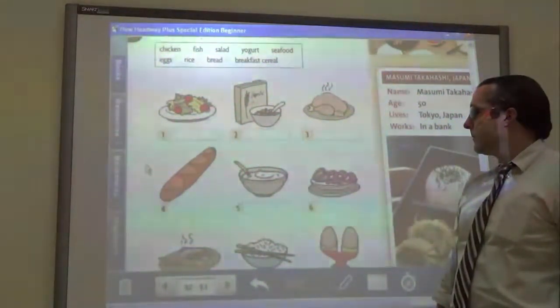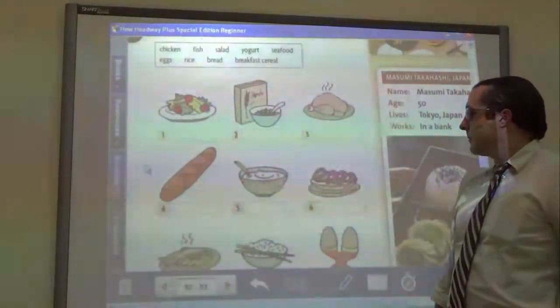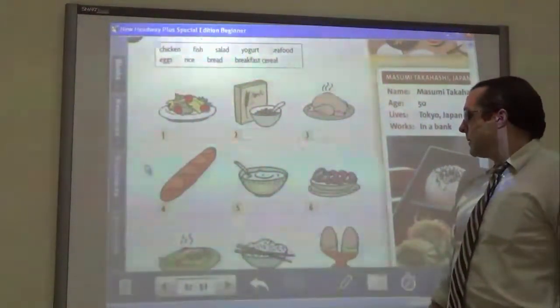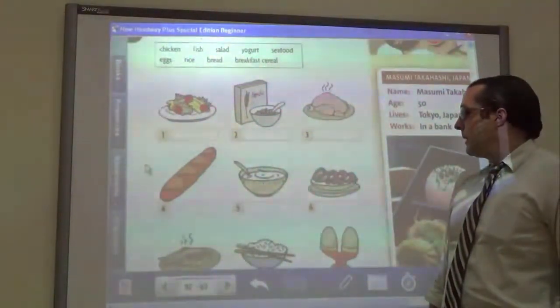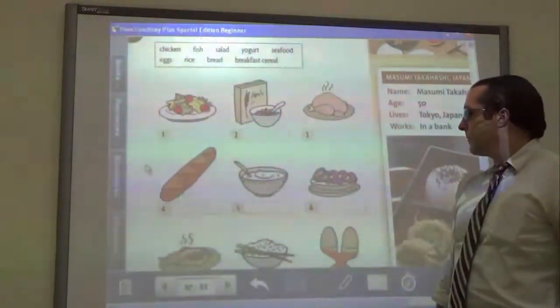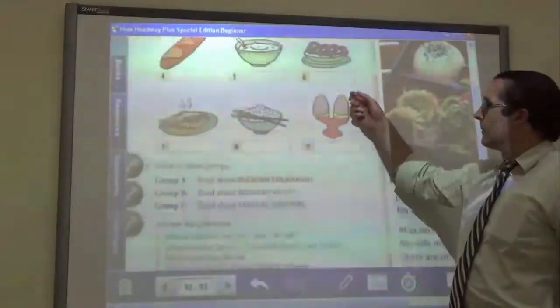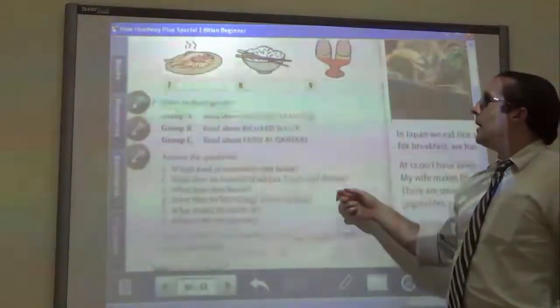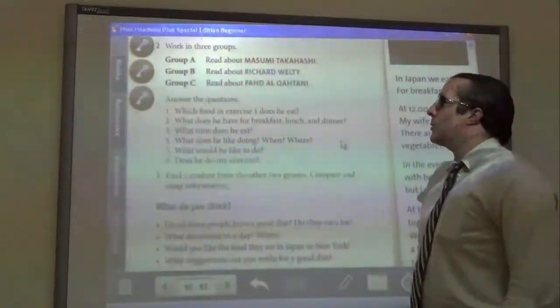So I'm pretty sure this is a bowl of rice with 2 chopsticks on top. What is this? Well, these are eggs, teacher. And how do you know that they're eggs? Because they're oval and they happen to be in egg cups. Very good. Now we have... Excuse me, teacher. Yes. Can we look at the key? Yes, we can.